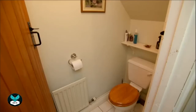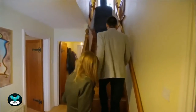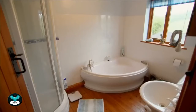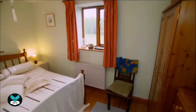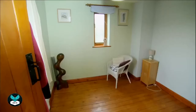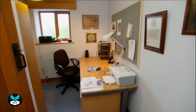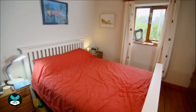The ground floor tour is completed by a downstairs WC. Then upstairs there's a spacious 4-piece family bathroom, perfect for a large family. And more good news is that this time we have 4 bedrooms on offer. 2 are reasonably sized doubles and a smaller bedroom is currently being used as an office, leaving the last room just for Gabriel and Mary.